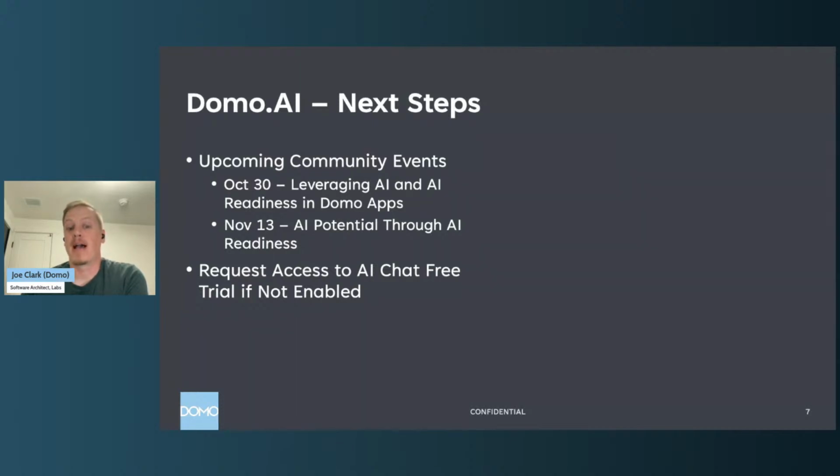If you don't have access to AI chat in your instance right now, request access to the free trial. I think you'll be amazed. It really is an amazing product. So, thank you.